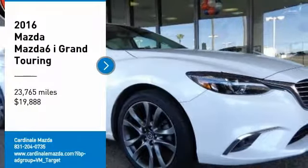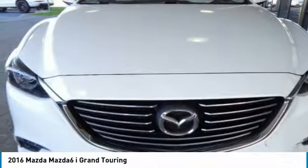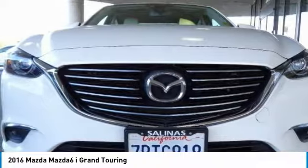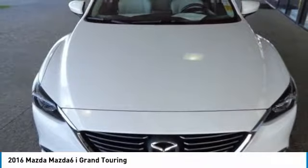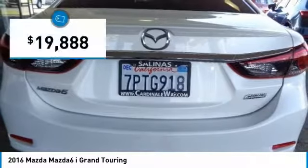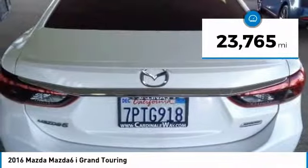Come test drive the 2016 Mazda 6. Exceptionally stylish and fun to drive, the Mazda 6 has quality, dependability, and reliability at the heart of its design. This acclaimed sports sedan appeals to your senses and your wallet and is priced below $20,000. This vehicle has less than 25,000 miles.